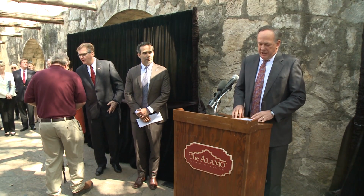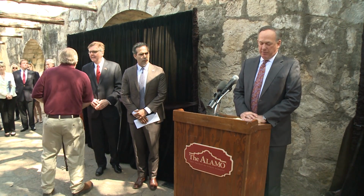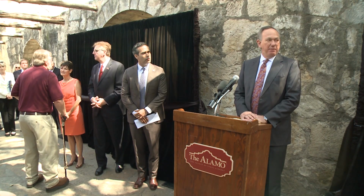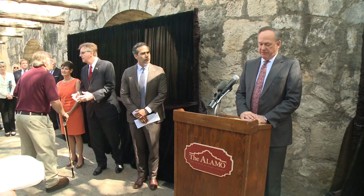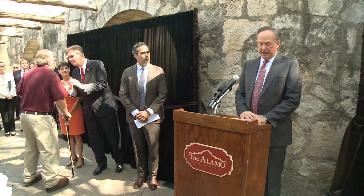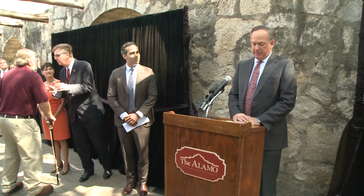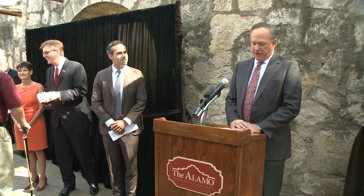Now I'm pleased to introduce the Texas Land Commissioner, George P. Bush. As the Texas Land Commissioner, he ensures Texas veterans get the benefits they've earned, oversees investments that earn billions of dollars for public education, and manages the state lands to produce the oil and gas that makes America energy independent. Of course, we think the most important thing and the only thing he should do is oversee the Alamo.